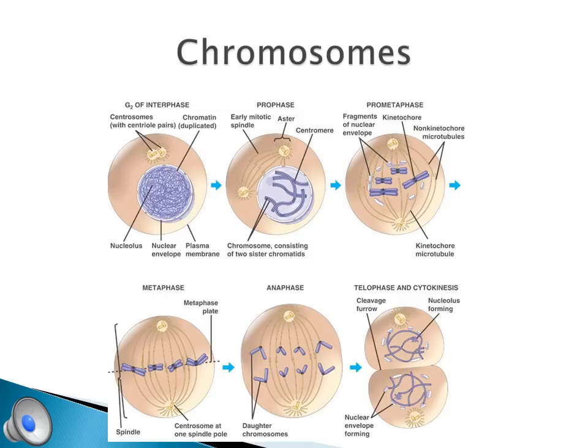In cells, the DNA is organized in long strings, which are chromosomes. These chromosomes can only be seen when the cells are dividing.